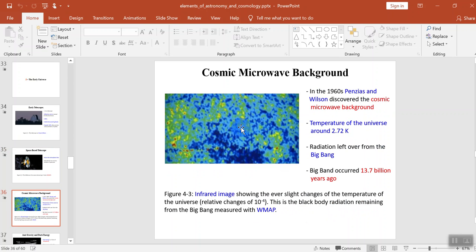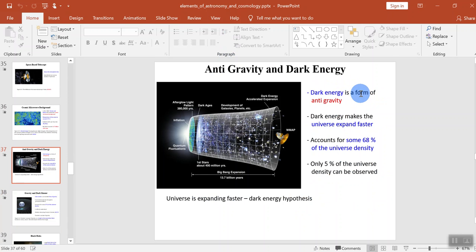This is a photo of the microwave background. It's pretty flat, pretty uniform, to 10 to the minus 4. It was discovered by Penzias and Wilson at Bell Labs. It gives us a temperature of 2.7 degrees Kelvin for the cosmos. This is a remnant from the Big Bang, which happened 13.7 billion years ago. Okay? It's an infrared image, WMAP. Cosmic microwave background. So this is where we are. This is the Big Bang out here.